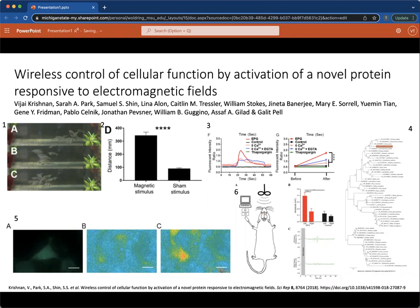The protein reported on is known as EPG, or electromagnetic perceptive gene, which is found in the anal fins of glass catfish, K. fisheries. In this paper, the researchers implemented this into mammalian cells, neuronal cultures, and rat brain.